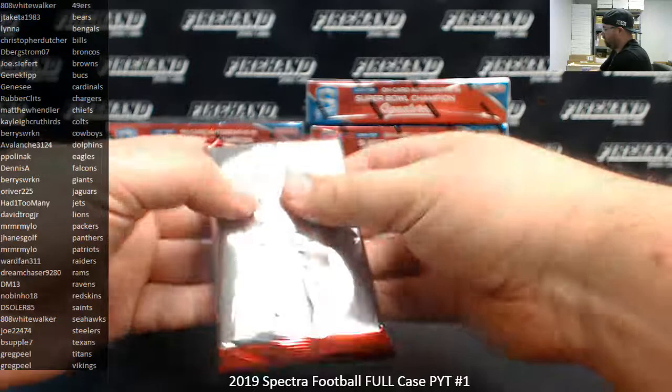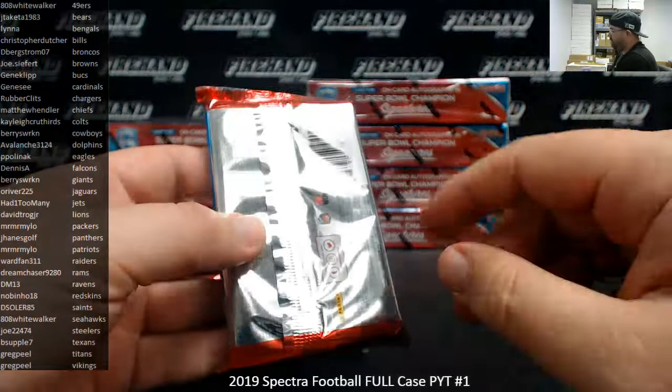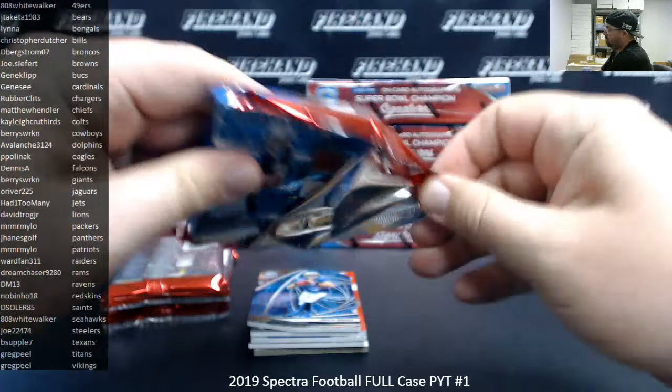I still wish they would fix it, basically the autograph in each pack is facing out on this side. I wish they wouldn't do that. I thought that was a problem that they would at some point address, but they've yet to do so.